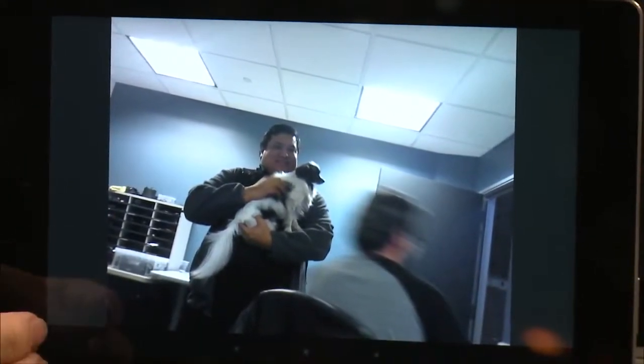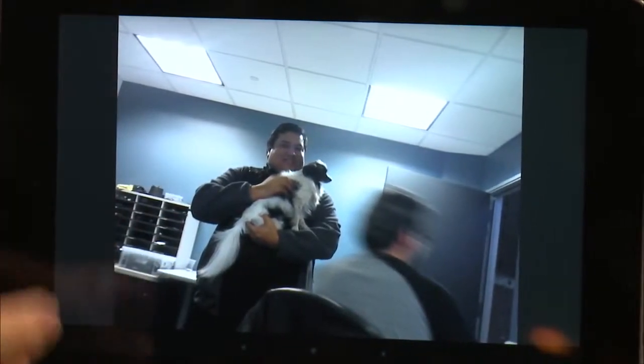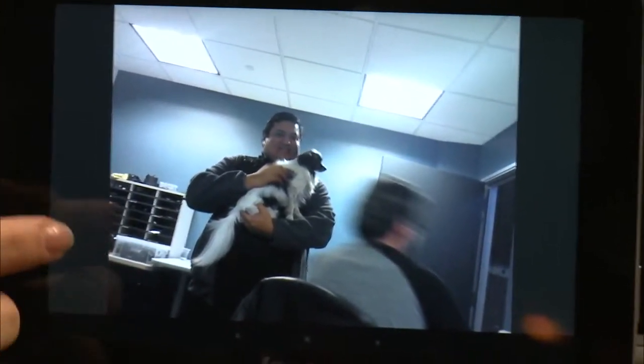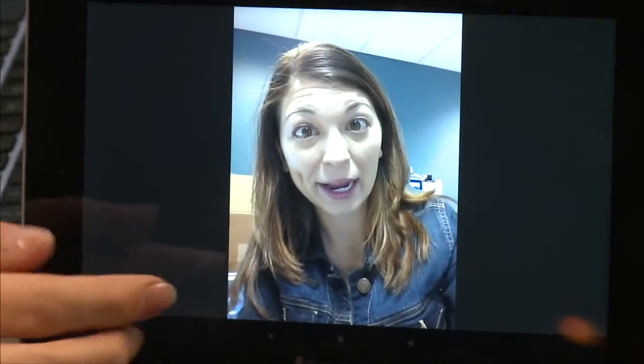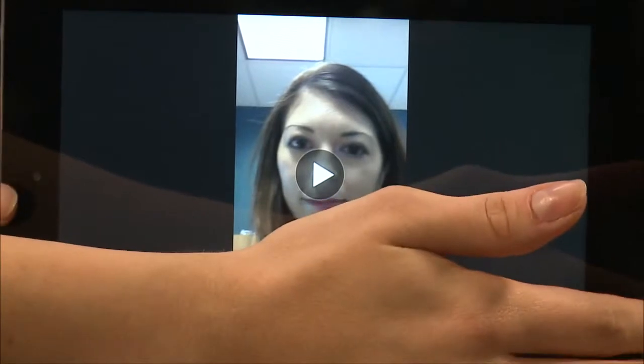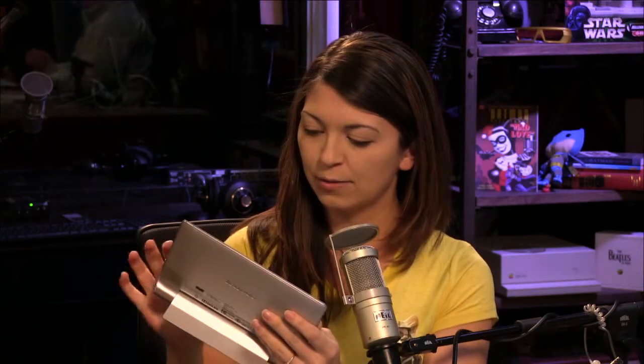So both of these have the same type of camera. There's a front and rear-facing camera. The front one is 1.6 megapixels. It's HD. And then there's a 5 megapixel rear camera. The sound quality, I'll hold this up to my microphone so you can actually hear it. I played a couple of videos. And let me turn up the sound.